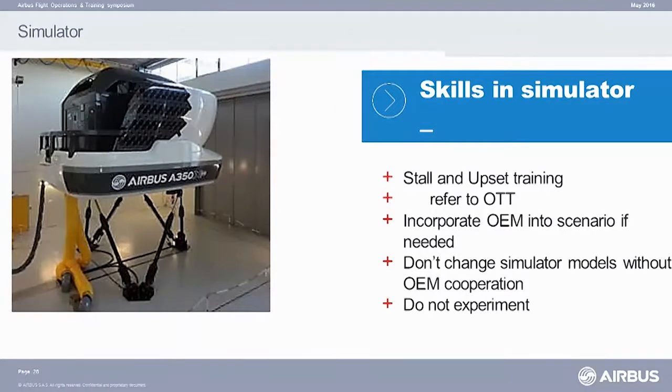And what the pilot will feel in the simulator is not representative of real life. The same for the upset recovery training, we will discuss as well the use of the motion. Motion is very accurate for initial acceleration, but a motion cannot represent everything. And do not experiment.